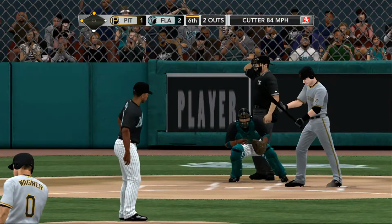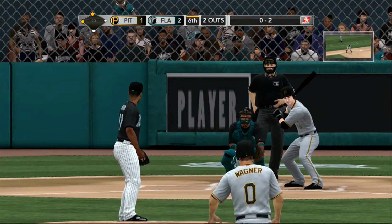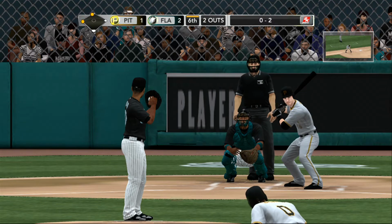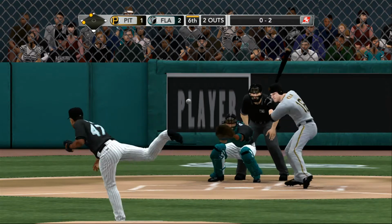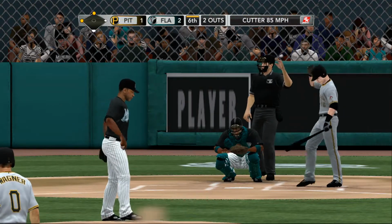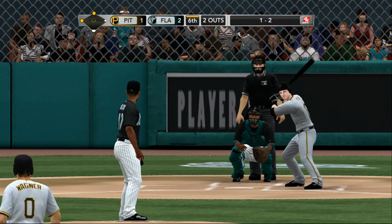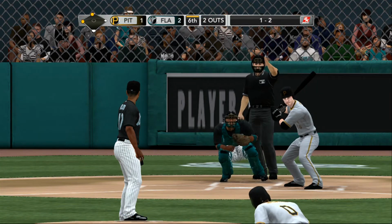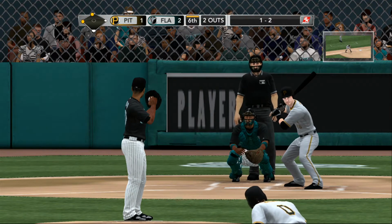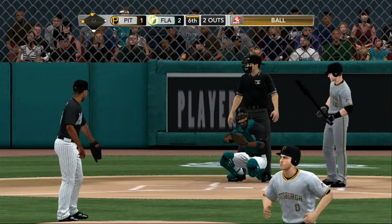And that last one, the offense, not much there. And puts a lot of pressure on your pitcher to be absolutely perfect, and it's asking too much. Wanted to get him fishing, but he misses. 1-2. The 1-2 pitch. Outside, 2-2 now.